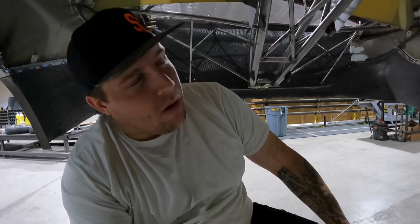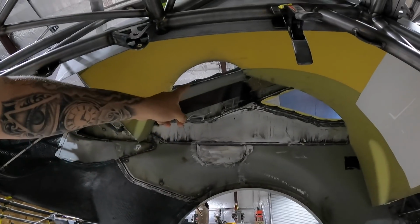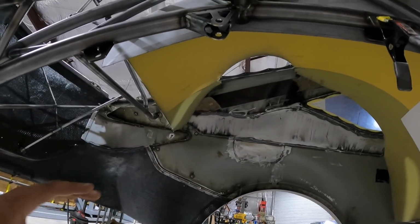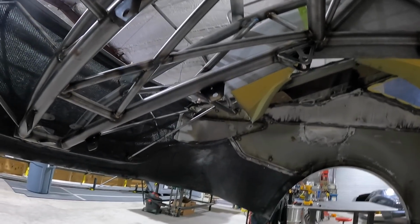So we'll get him to come over here and explain a little bit. I do see why they cut the top of the wheel tub out, because that's where the window is going to go, but I'll let Cameron explain what he's going to do to be able to fill that in and get everything ready, and just show y'all a little bit more of the inside of everything.